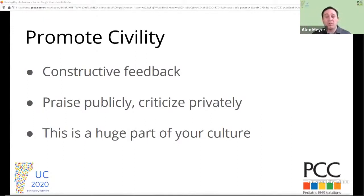Negative feedback, particularly strongly negative feedback, may be better given in private, where the employee has a chance to understand, ask questions, process it, and work through it without feeling like they're under the spotlight of all their peers at the same time. So, be careful about what venues you're using.